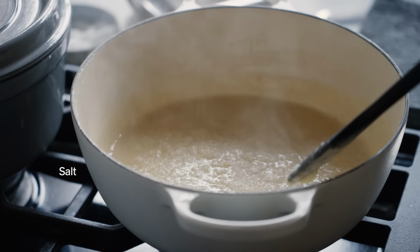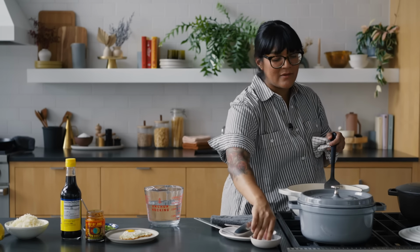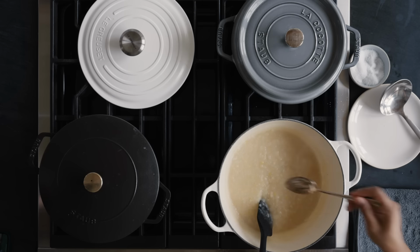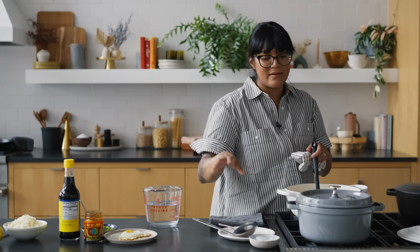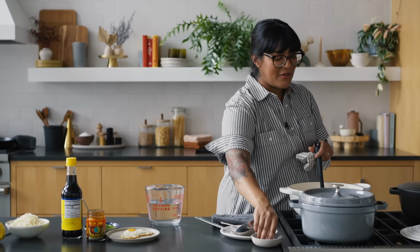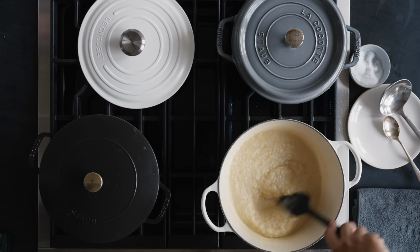We're gonna add some salt, season it up. It's always good to wait until the end to season because you don't know exactly how much or how little liquid you're gonna add. So let's give that a taste. It needs quite a bit of salt because we took rice that was already not seasoned and then added a whole bunch of liquid to it, which was also not seasoned. So you need to take a minute and get the seasoning really nice, because that's the key to the flavor here.